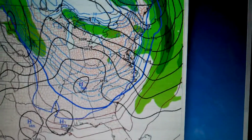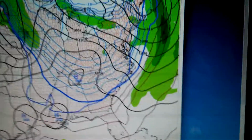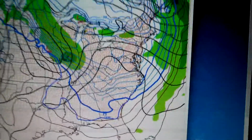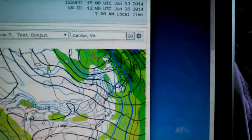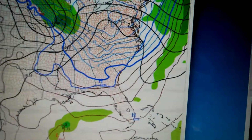You can move on to hour 60, and you can see that cold air begins to set in. Notice that blue line all the way down towards southern Georgia. Move out towards hour 66, and you can see our next system moving through the area. This is three days out, so we're looking at next Sunday. This is Sunday morning, and you can see this is our next system.